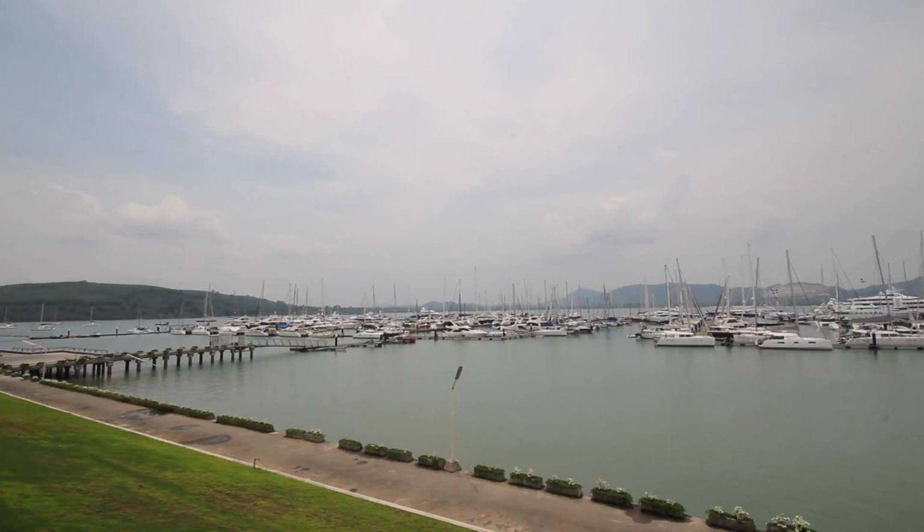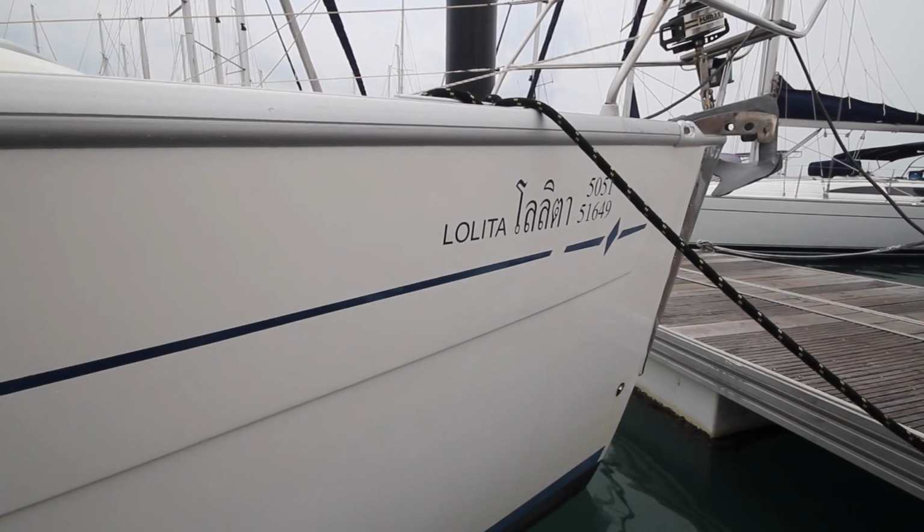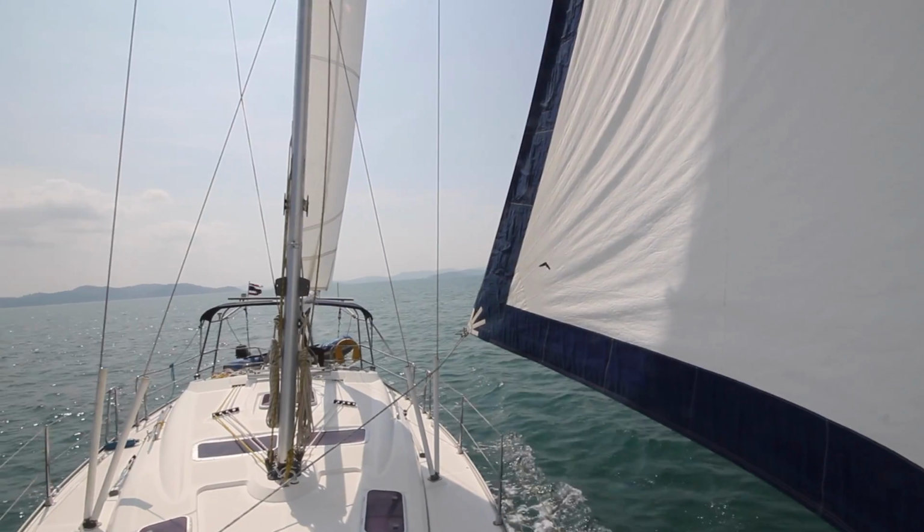We got to the marina probably about 9 o'clock. We went through the whole boat briefing, did our sail plan, learned how these sails worked on this Bavaria 37 monohull sailboat. Yeah, we were writing down a lot of notes and kind of formulating a plan. And then they said, "Are you guys ready in about 10 minutes?" I said, "Sure." So here we are.